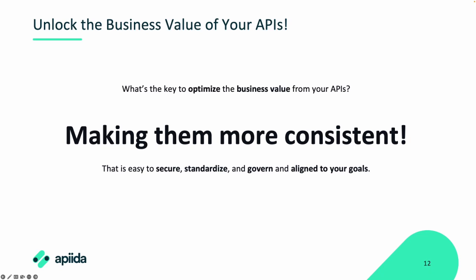This can help you basically avoid legal and financial consequences. Last but not least is the return on investment. We at APIIDA call it the return on API. Implementing governance can help you optimize the return on investment for your APIs by improving security, consistency, alignment with business goals, and compliance. This can help you get the most out of your APIs and drive value for your organization.